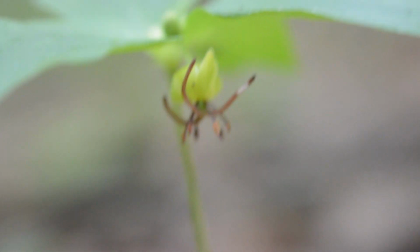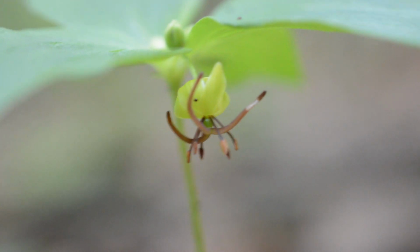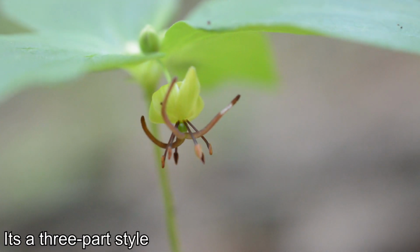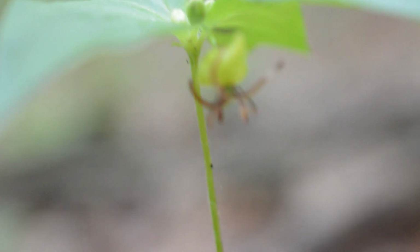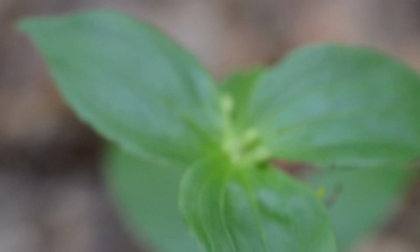Look at the wild style, stigma. What do you call it? The stigma or the style? I don't even know what you call it. Little wild, you know, the stigma. I'll just say stigma. It's got the reflex petals up top, the little anthers hanging down below. This is the only one flowering. It's still early for these guys. These guys will be going off through June.